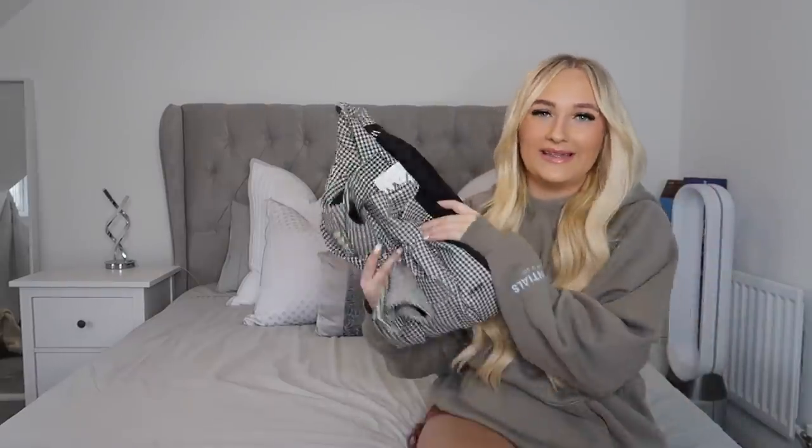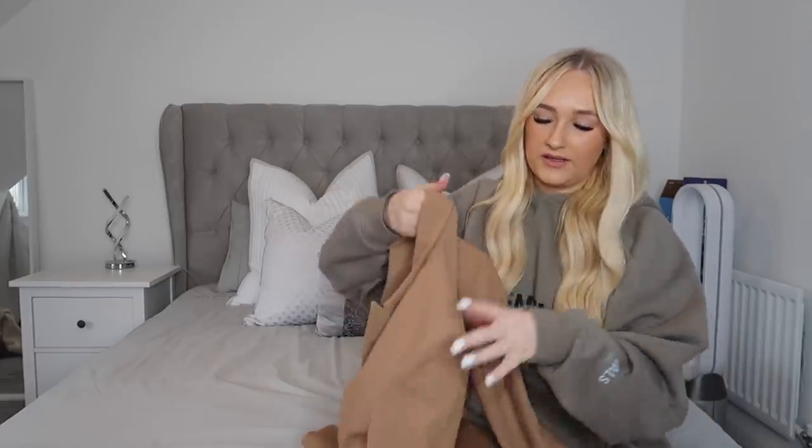I can imagine me wearing this on like a date with my boyfriend, obviously. Anyway, absolutely love that blazer. I also picked up another smart blazer. I saw these in a couple of colours, but I don't own a blazer in this colour. I picked this one up in a medium as well, and this was £59.99.